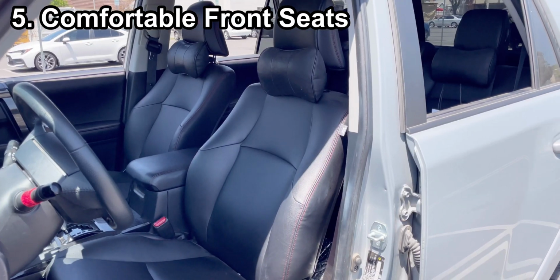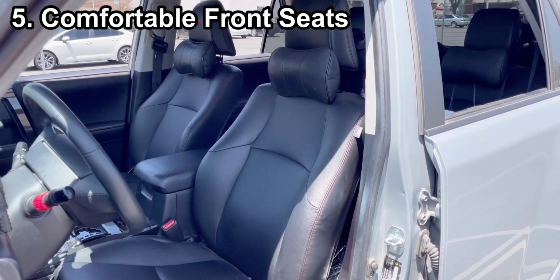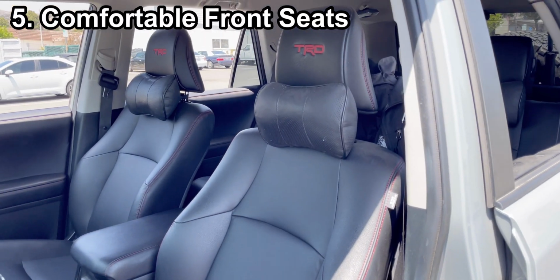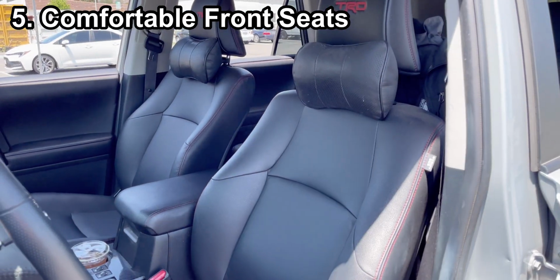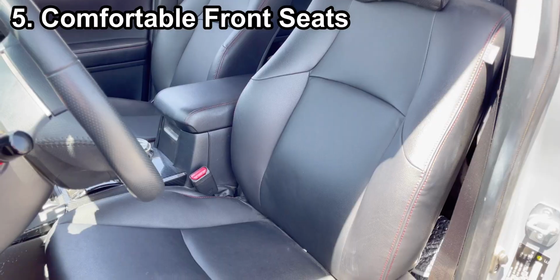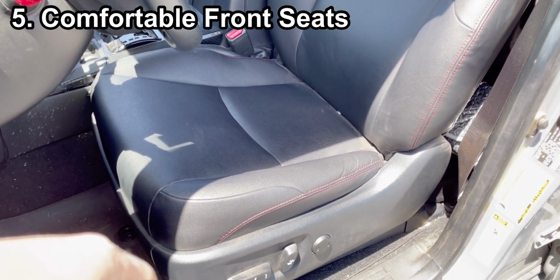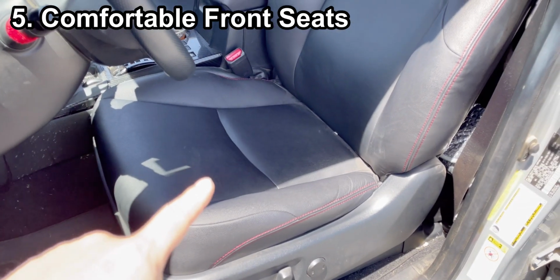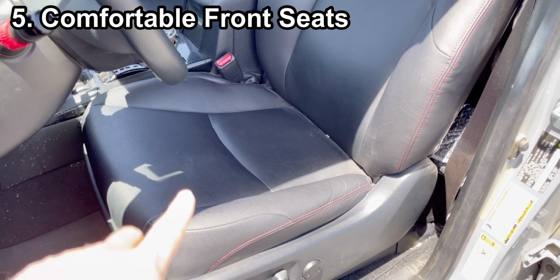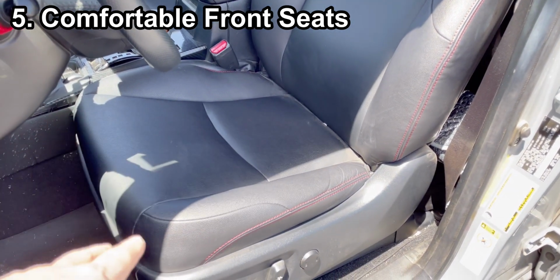Another reason I like this car is the front driver's seat and the passenger seats are super comfy. This is the TRD seat with a TRD logo on the headrest, and I put that because it just makes it a little bit better. I've driven straight 9-10 hours to Arizona with these, and 0 discomfort. I don't know about the regular seats, but these are synthetic leather seats that came with the Toyota, and it is very comfy and easy to clean.